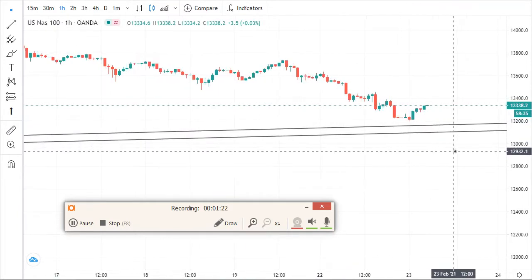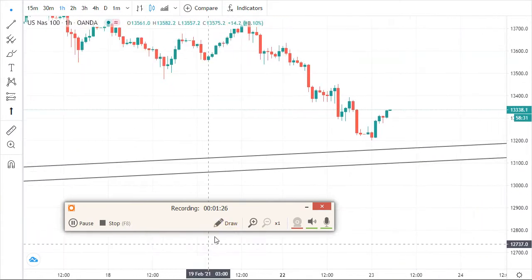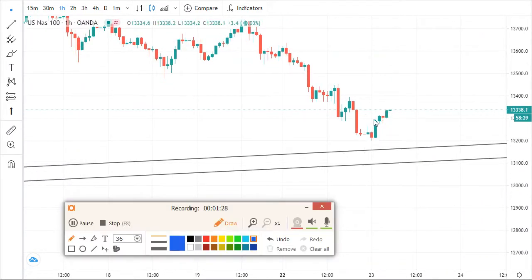So here is what we're going to do. I entered around here, and I waited for this. I always say wait for the bullish candlestick, which is this one. You can see it's a big engulfing candle. Then I entered around here. So that's why I say I'm in a very small profit, but it's a very good profit.